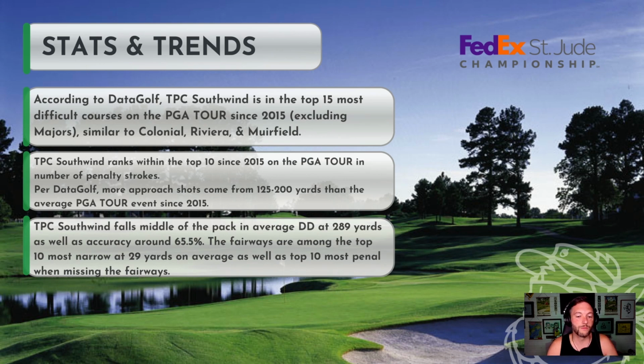This is off the tee, and this is important. Middle of the pack in terms of average driving distance at around 289 yards, as well as driving accuracy at around 65.5%. So driving distance, driving accuracy, it's pretty much average on tour. But I will say, I think last year or maybe in 2021, the average driving distance got up to like 292.